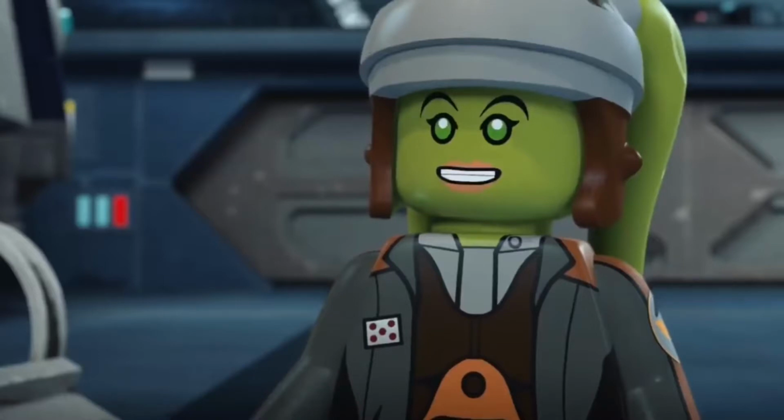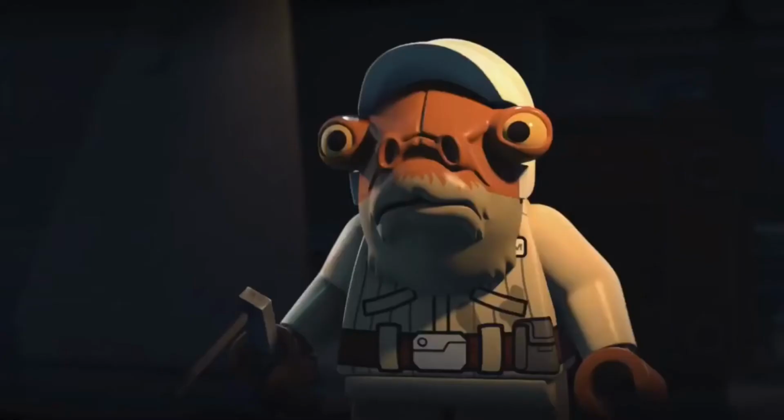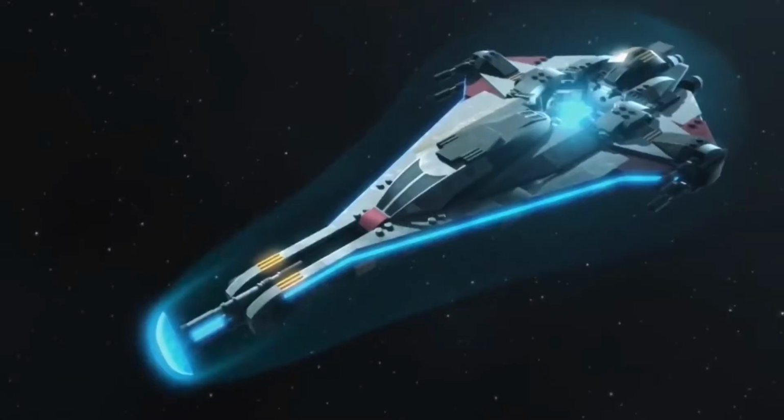Someone else from Rebels who had a considerable amount of screen time is Corey, the Mon Calamari who designed the B-Wing. He spent a lot of time helping our heroes create a ship that would help turn the tide of the war, the Arrowhead. But without further ado, let's get into the list.